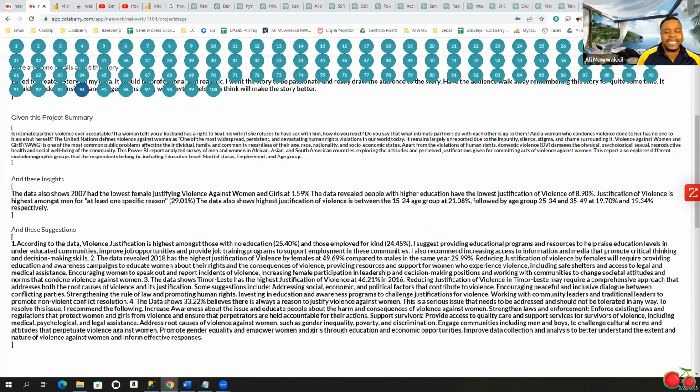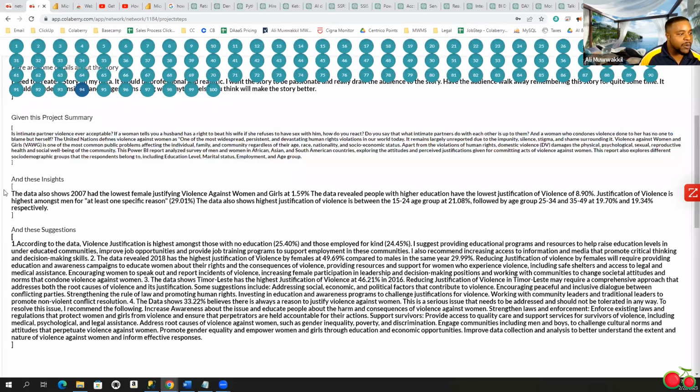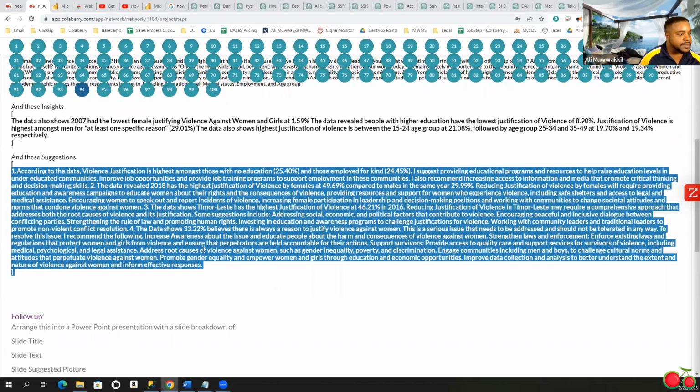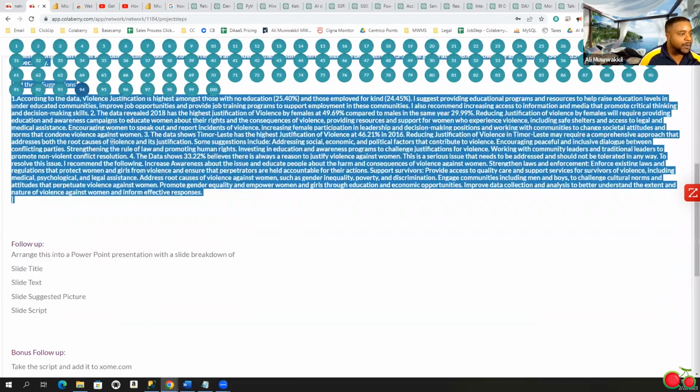Now, what I did was I grabbed a project in the Colaberry Network. It's about violence against women and girls. Okay, a very, very important topic. I copied their project summary, I grabbed their insights from their messaging, and then I passed in their suggestions. And so now I want to create a story that really moves the audience when it comes to this project.